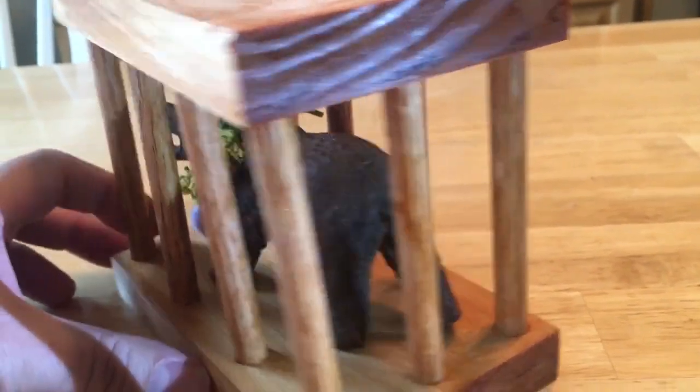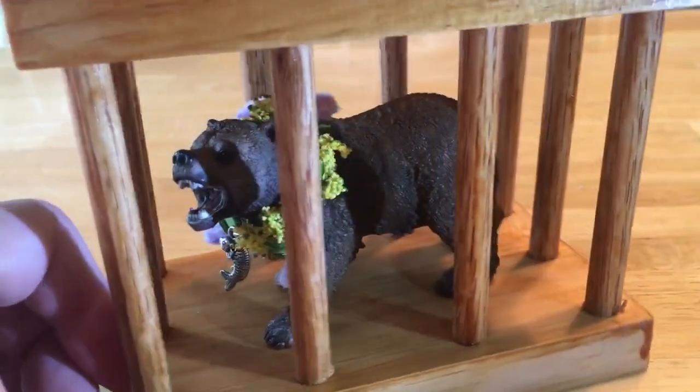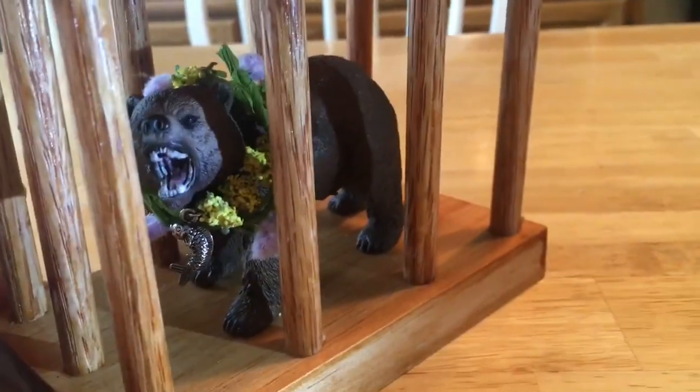I'd love to hear comments and hear what people think about what a weirdo I am to make my own bear in a cage, but I am pretty happy with him.